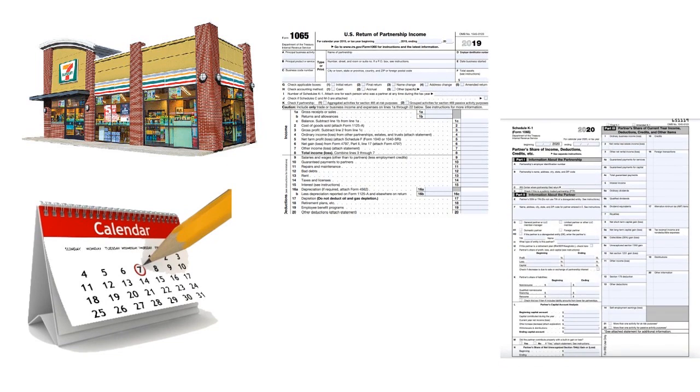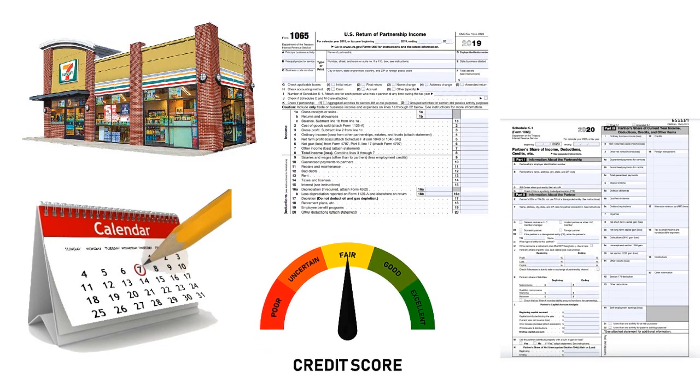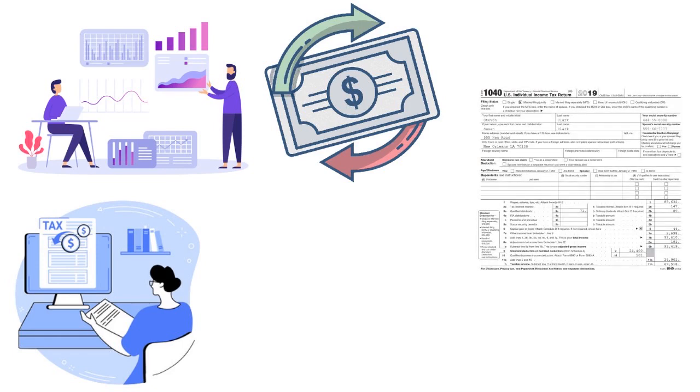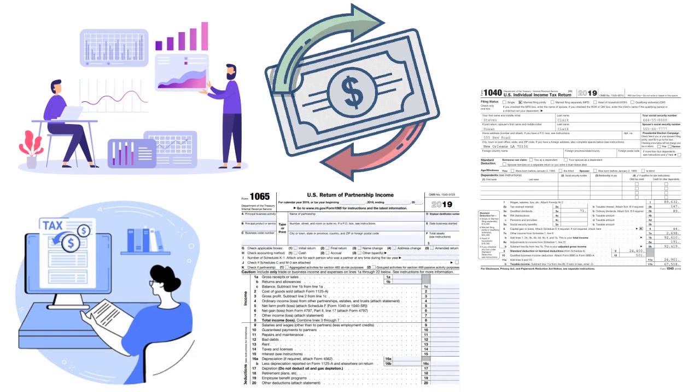Okay, so what we're talking about here is your credit score, because I really want you to think about it. You have your credit score, you have your business forecast with details on future cash flows. So that's your financial projections. You want to show your tax returns, personal and business if available, right? So for personal, we are speaking about your 1040, and for business, we only have a 1065. So this is kind of cool. So you have this duality here, okay?